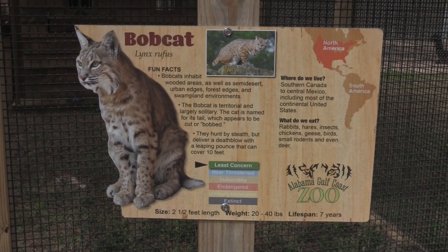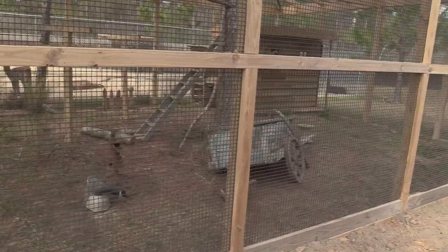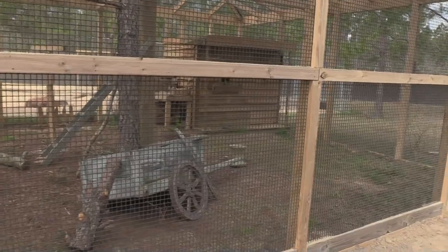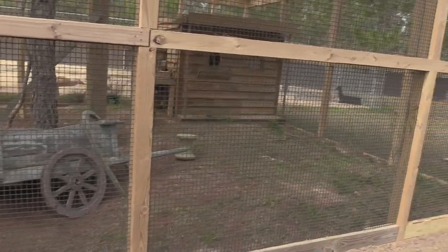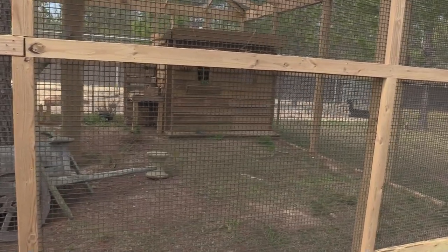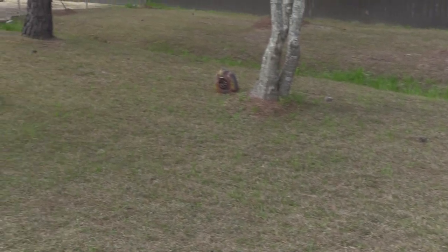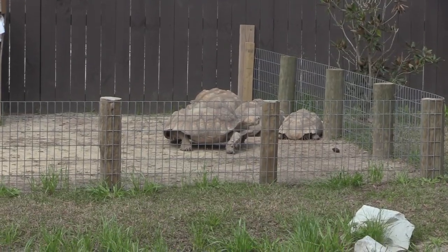Alright, we got Bobcat. I do not see Bob out at the moment, so he's probably still inside his little house. So I'll come back a little bit later, hopefully get to see him. Alright, they have a few statues of tortoises. However, further back there's real tortoises.